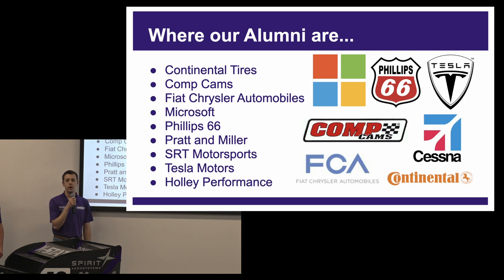And so since we get a lot of experience working on this car and building it, it's a really good opportunity for our alumni of the team to go on and work for automotive companies. So we have people that are working at Fiat Chrysler, Comp Cams, Spirit AeroSystems, Continental Tire, Holley, Tesla, just to name a few. There's quite a few people in the automotive field still.